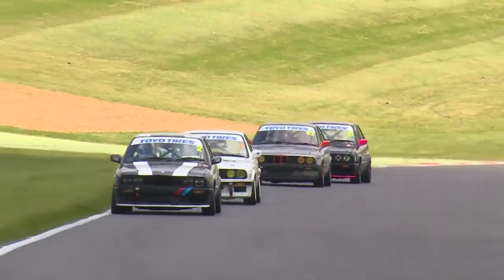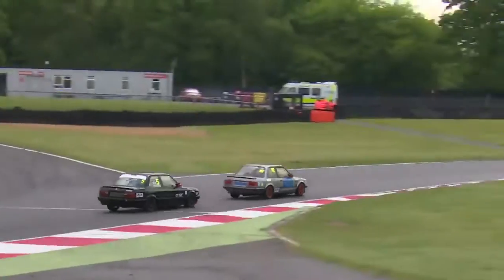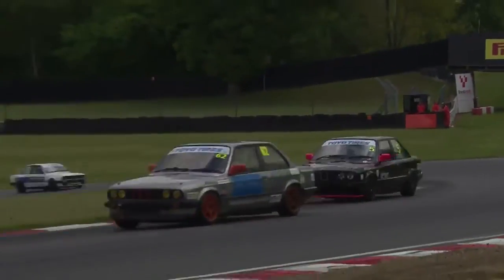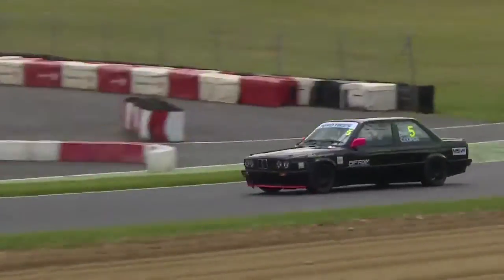One of the characteristics of the Toyota's Production BMW Championship is just how clean the race is. It's very unusual to see contact, and it's much unheard of to see malicious contact. Proof indeed that you can race close to competitive saloon cars. Damage builds throughout the season.